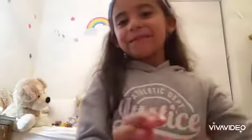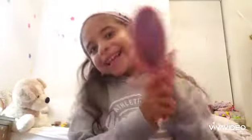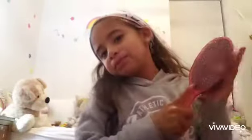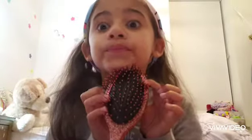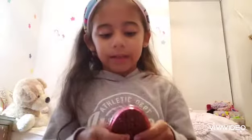Okay, so wait, I have to brush my hair first before we do this because it's really naughty. I got my brush. It's my new brush that I just got. My other one is just plain purple. My new one is super gems. It has a lot of pink gems on it. Basically this was the last one in the store, so they may be doing more ones for the kids. I got this at TJ Maxx at the mall, Atlas Mall. I basically got this today. Okay, so let's brush my hair.